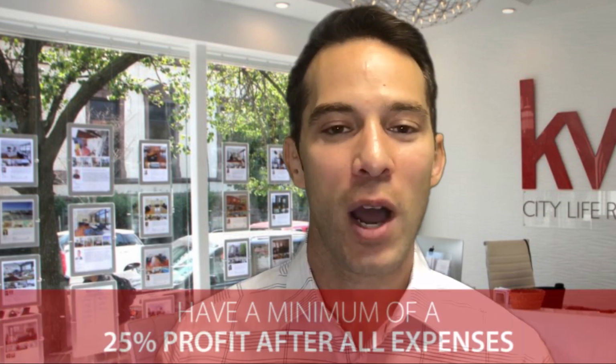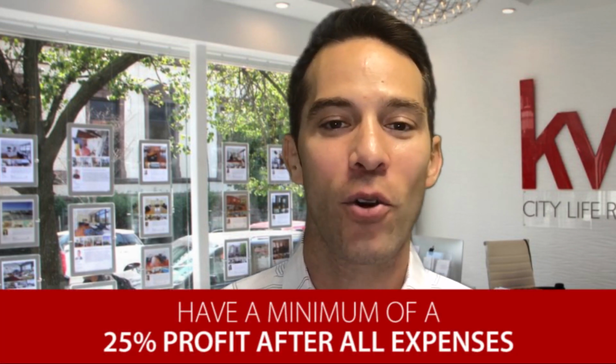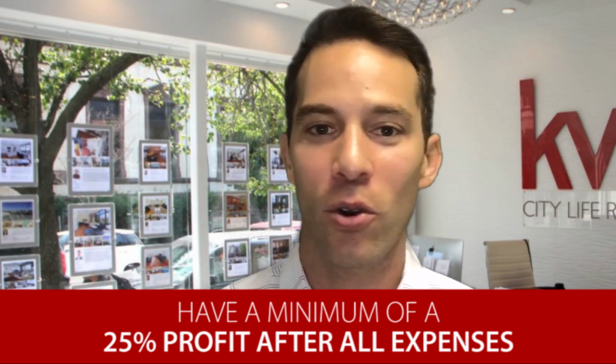Second is your estimated return on investment. Make sure that the property you're purchasing can withstand a 10 to 15% market correction while you're under construction. So I would say have a minimum of a 25% return after all expenses, and that's all closing costs. That should be the minimum standard for flipping a property.